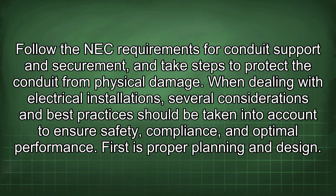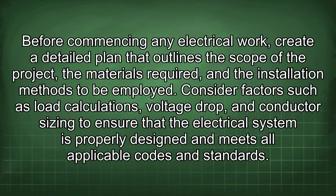When dealing with electrical installations, several considerations and best practices should be taken into account to ensure safety, compliance, and optimal performance. First is proper planning and design. Before commencing any electrical work, create a detailed plan that outlines the scope of the project, the materials required, and the installation methods to be employed.